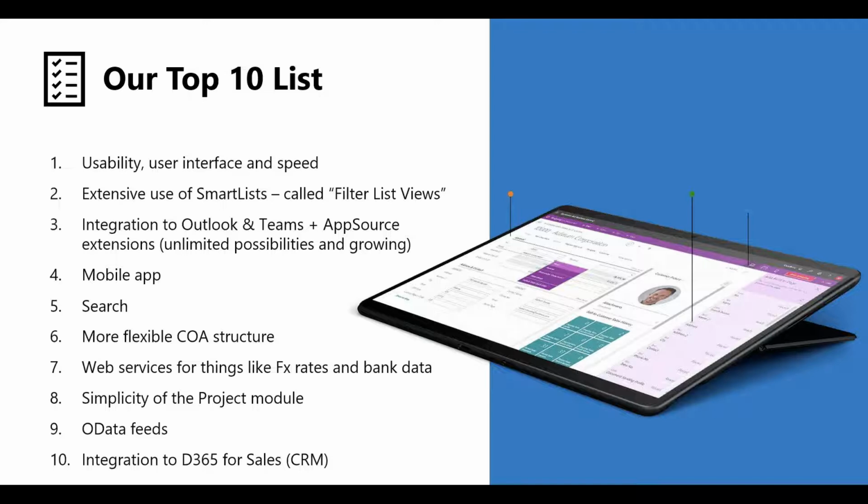Integration to Outlook. You can interact with master records such as customers, vendors, items, purchase and sales quotes, orders, and invoices, all within Outlook, which reads in real time and publishes back into Business Central. There's a fully functional app for your smartphone or tablet, and it works with both Android and Apple operating systems. A fully functional search feature called Tell Me What You Want to Do that works similar to a Google search.